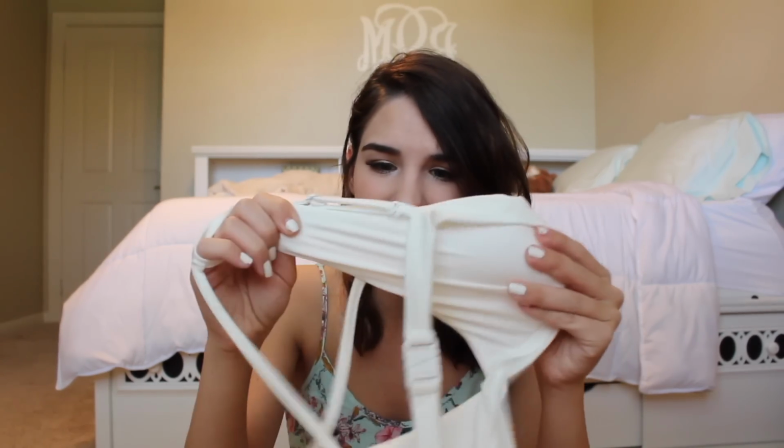It literally feels like a stretchy shirt. It does not feel like a swimsuit. I hate it. It's really soft, but not a swimsuit material. I feel like if you got this wet, everything is coming out.